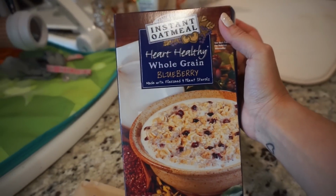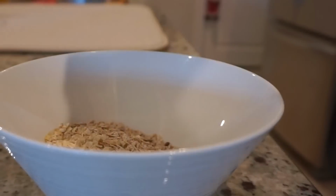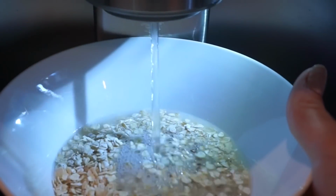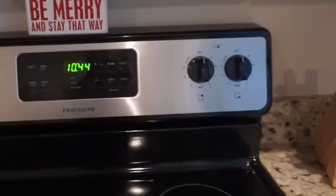I'll either have this type of oatmeal from Trader Joe's or this one that you could get at any grocery store. I like plain oatmeal, but the one from Trader Joe's does have blueberries and I really like that one. But I just put it in a bowl. I make it with water, not milk. And yeah, 75 seconds in the microwave and it's done. Sometimes I'll add a banana to it or sometimes I'll just eat it like that. I feel like oatmeal is just so good. I love oatmeal and also it's super easy.